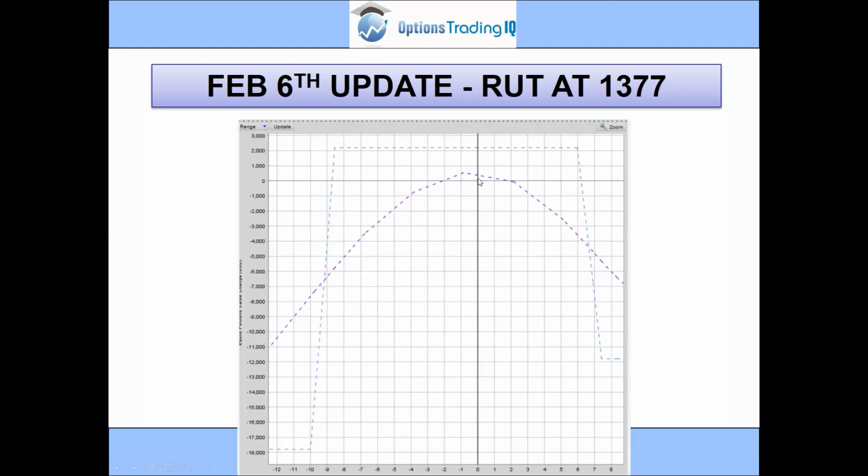So here we are at this point. We've made a little bit of money. That income line has come down a little bit. Interestingly enough, we've got a little bit of positive delta, even though we're closer to the short calls, again, because we're trading more of the puts. So we've got 6% margin on the upside and 8.5% margin on the downside.